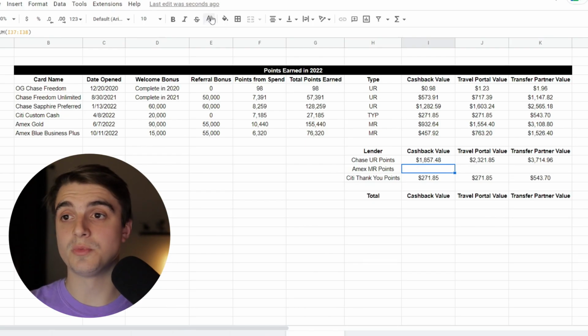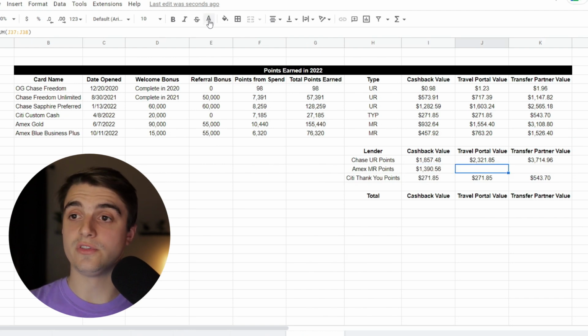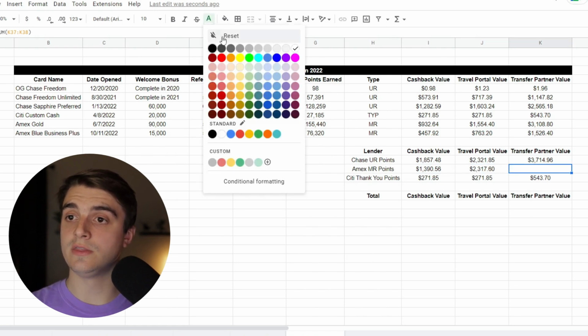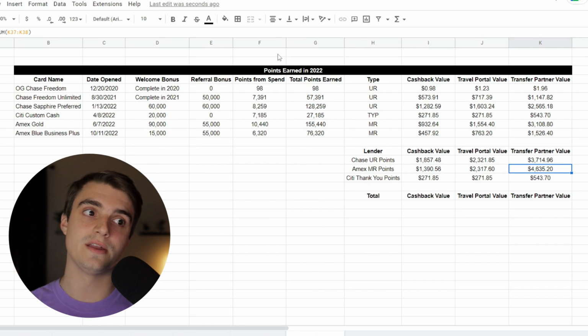So for all my Amex Membership Rewards points this year, I had a cashback value of $1,390.56. If I use all those points in the travel portal, I would get a total of $2,317.60. And with transfer partners, once again, that would give me a total value of $4,635.20 for two cards that I got within the span of 6 months of each other.